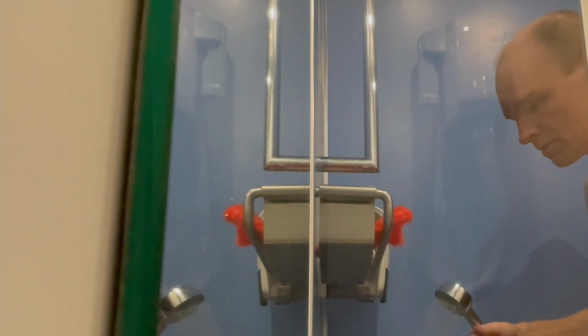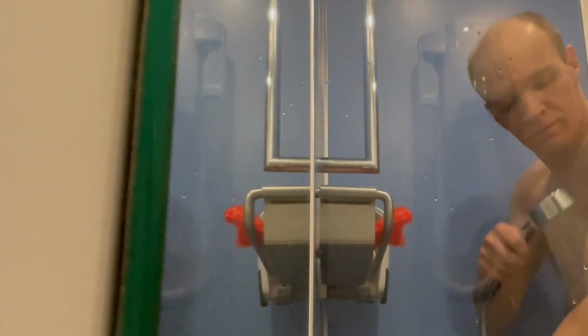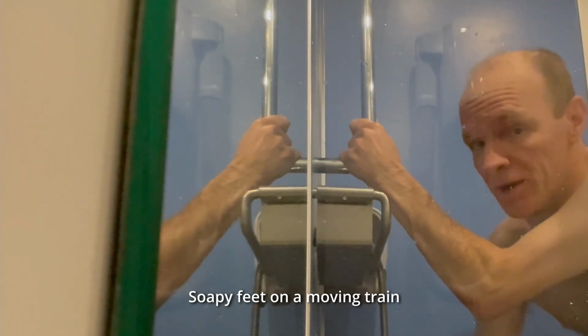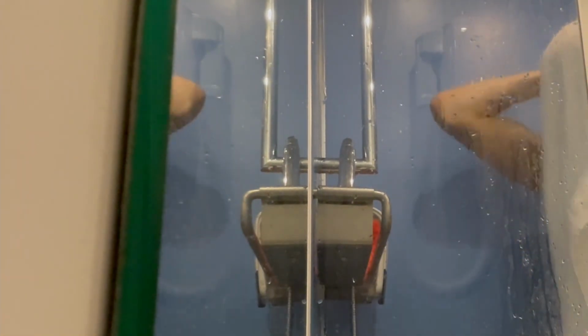Water. Cold. Oh. Soapy feet on a moving train. Okay, that was a success. That was a good shower. The water pressure was not superb, but it was all right.